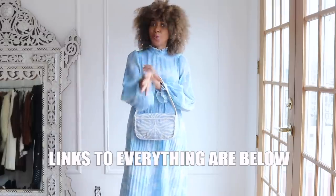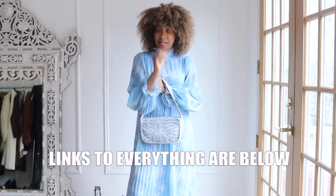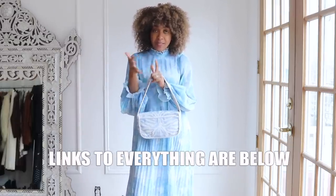But I got them from Farfetch and they still have sizes, quite a few, at least at the time of recording this video, in the black and the white, and in the men's section as well, because Converse is a unisex shoe. You can shop on both the men's and the women's for the exact same shoe.